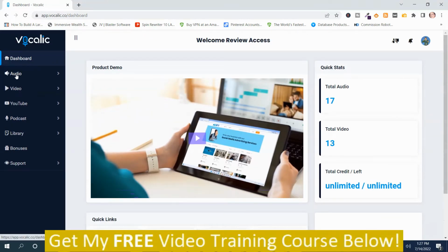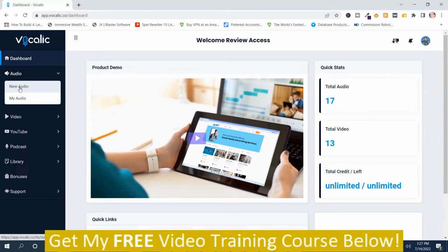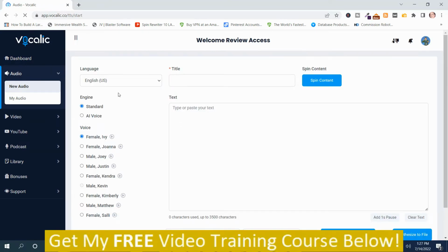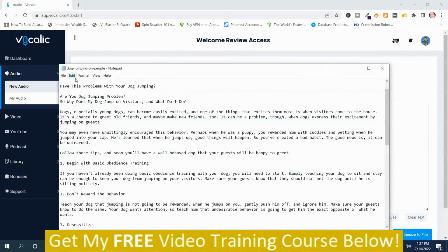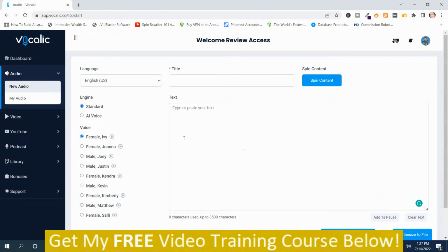So anyway, then you got this audio section. So you can create a new audio. And this is the text-to-speech engine. So you add some text in here, and then you choose some different voices. I'm not going to play any of these voices. It's just a standard text-to-speech editor. And what I always do when I make these type of videos is I go get a PLR article, like a PLR article here. And then I just copy and then I paste it inside of here. And that's what I do when I create a video like this.